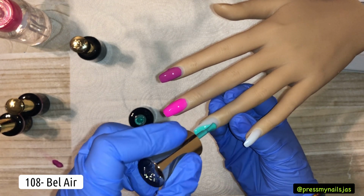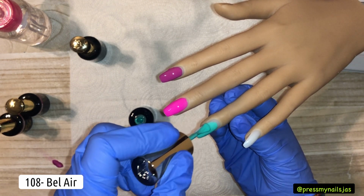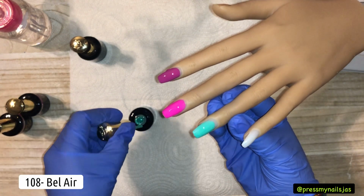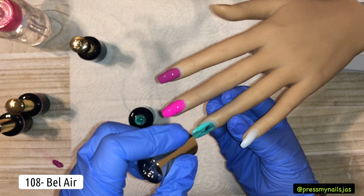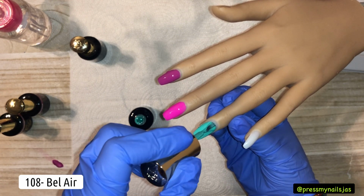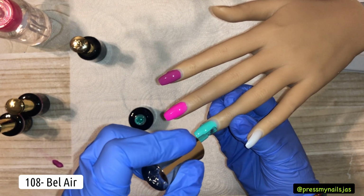And I actually love this. It's like a mint color. I can't wait to do a set with this color. It kind of reminds me of spring, I guess, like Easter time. So hopefully I can do something fun for that.